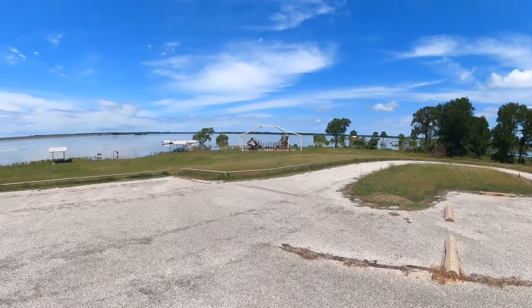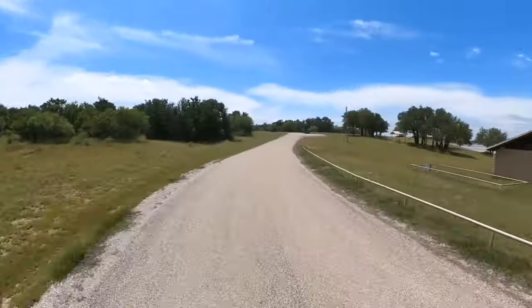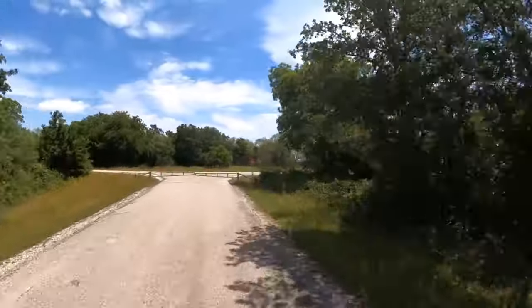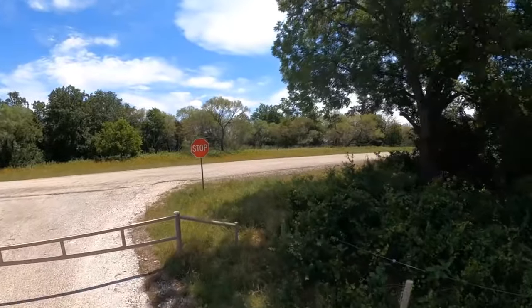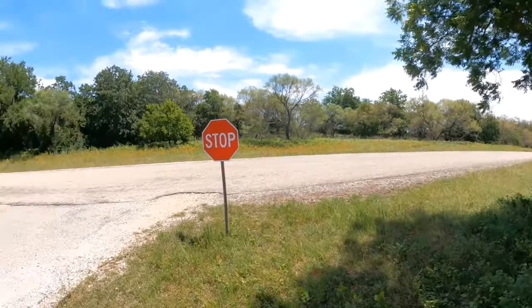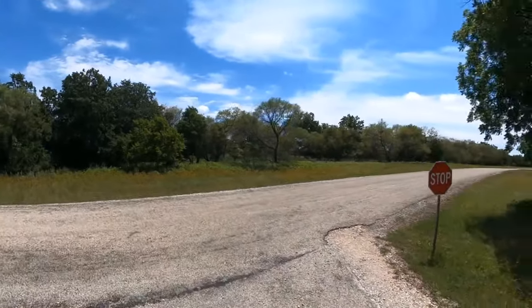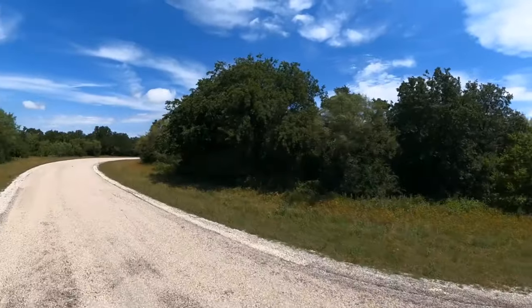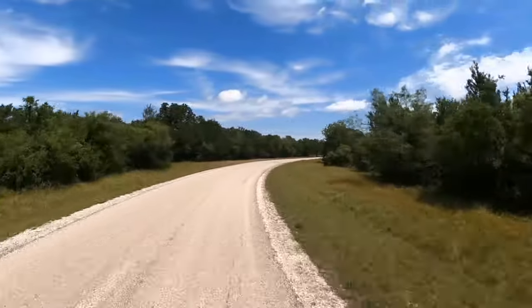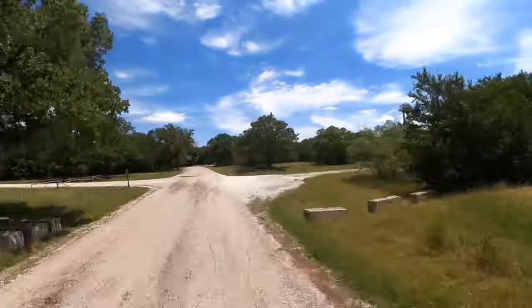Back on the tour. Here we go. All right. Go back through that little narrow walk-through opening. Assume that's what this is. I mean, why else would they have it? But all the other places have been unacceptable. Now we get to go fast.